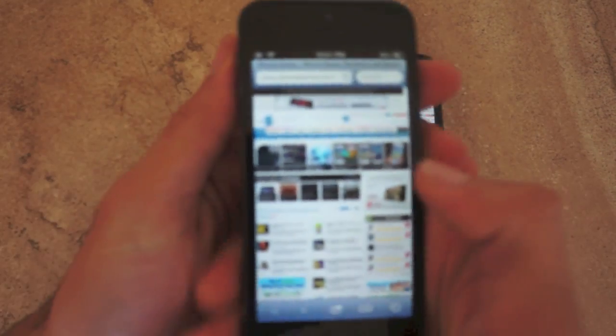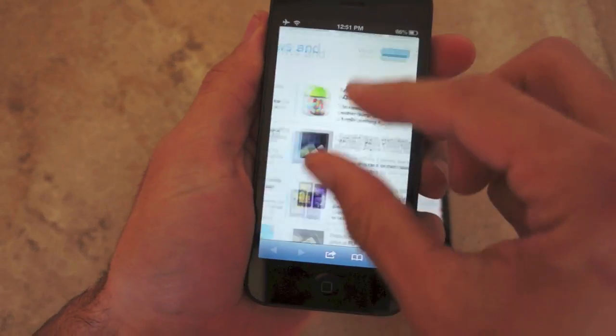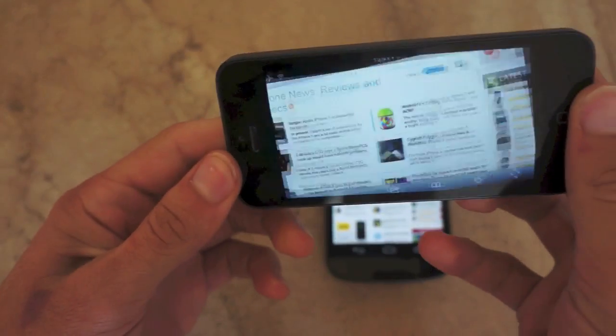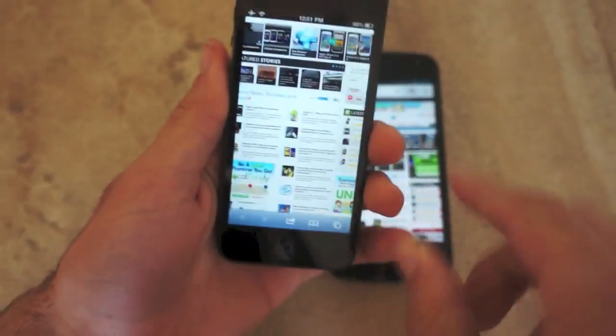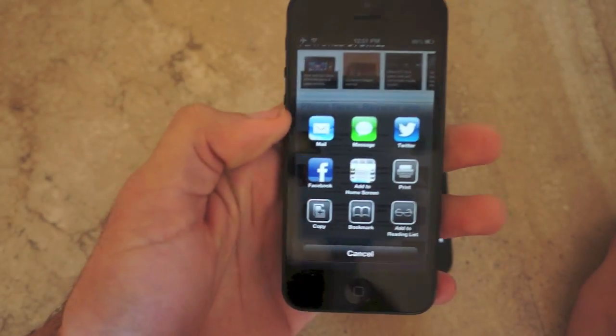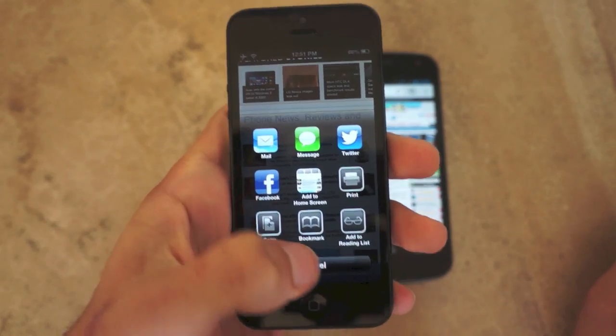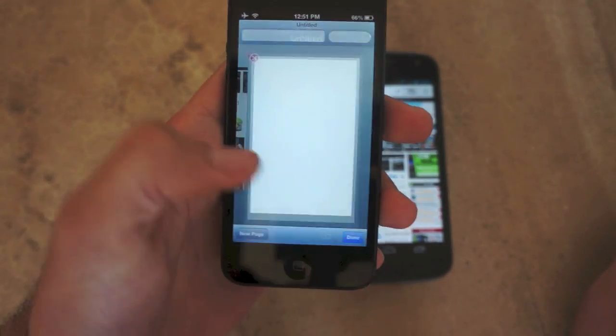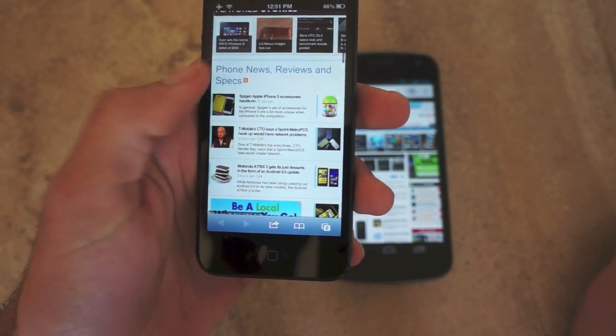So here we have the iPhone. Pinch to zoom, of course, works very well on iOS. Nice and easy. Transition effects are fast. And again, just overall the UI is very clean. Your share menu is very nice to look at, as well as creating new pages is very simple as well.